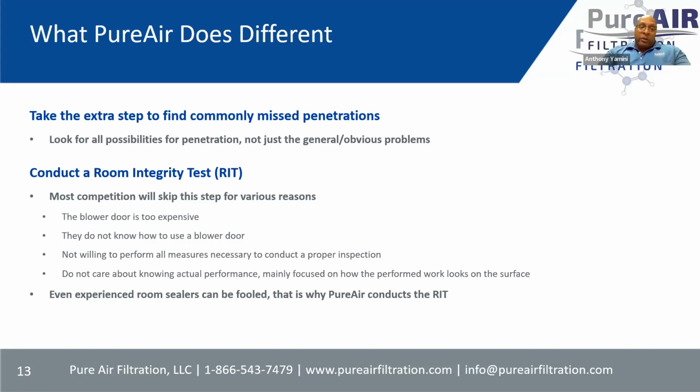As mentioned, either they don't know how to do the test itself, or they don't want to pay for the equipment such as the blower door, because it does have some cost to it, and they're really just not willing to put in the time and effort to ensure that the customer is getting the proper services that they require. And that's really what sets Pure Air Filtration apart from our competition: we're looking at the entire picture, whether that's providing the air purification units to clean the air inside the room, but also ensuring that the room is properly sealed and properly pressurized to ensure there's no unplanned downtime costing millions of dollars for those plants.